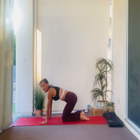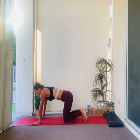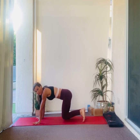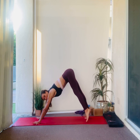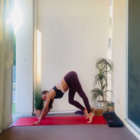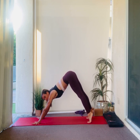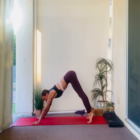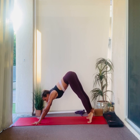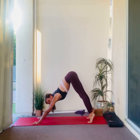Coming back into tabletop, we're gonna walk the palms forward, and we're gonna come into dynamic down dog. Let's do heel and toe, heel and toe. Feet are hip width apart. We're pressing through the palms, spreading the fingers wide. The thumbs are just a little bit closer, but we're spreading the fingers. We're rooting in all the fingers, but especially the second and the third finger.